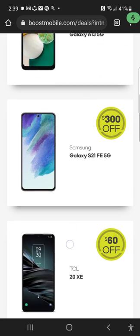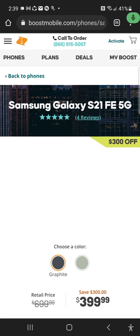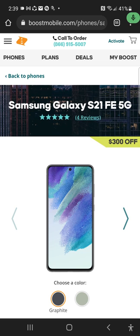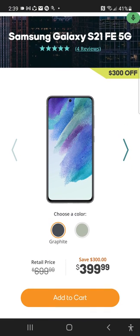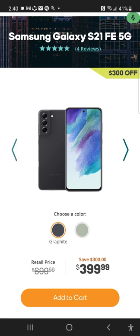Okay, let's see what else we got on here. Oh, $300 off the S21 FE. Now, hey, you want to go big dog? A little big dog? You want to go little big dog? This is $399. That's hard to beat, man. That's hard to beat for a budget flagship, or a mid-range flagship Galaxy phone. And they got a couple of colors for you. That graphite looking nice.